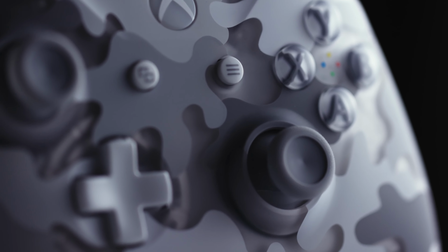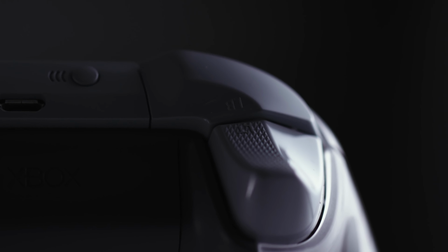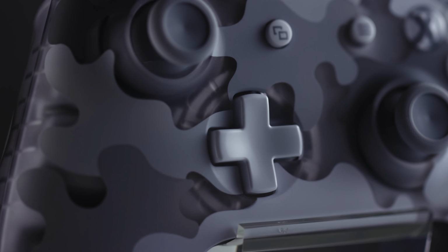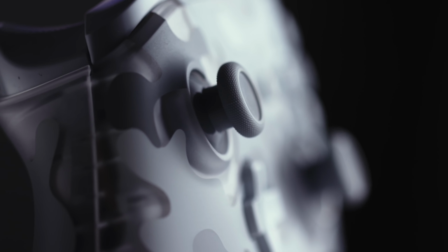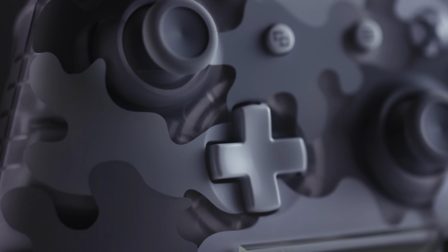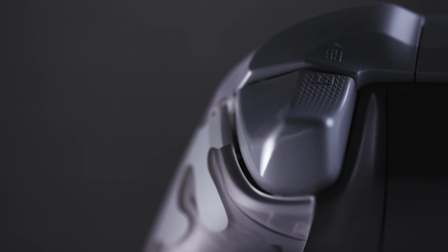With special editions, we want to create something that tells our story, but we also want to create something that speaks to enough Xbox fans that it really makes sense. Camo's got a lot of nostalgia to it, and it's something that's very easily understood. And then the flip side, it's just really relevant to gaming. We have a lot of first-person shooter games, a lot of military-style games. I hope people see it and just think it's as badass as I do.